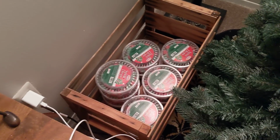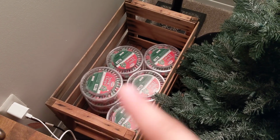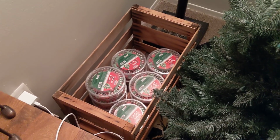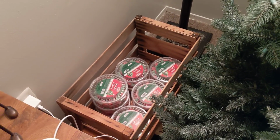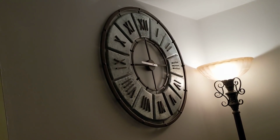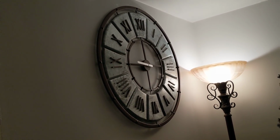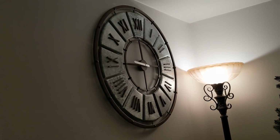Just back here, kind of under the tree, I have my basket filled with the spice drops I found, both of which from the dumpster. I'm going to be giving those away for Christmas, so that's a little bit of a gift under the tree thus far. And on the wall right here is one of my favorite early finds, this giant beautiful clock. Mainly just decor. It does not work right now. I haven't really played with it or anything, but I just love the look of it.